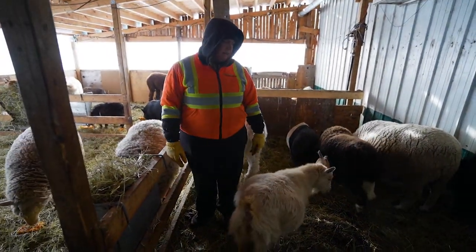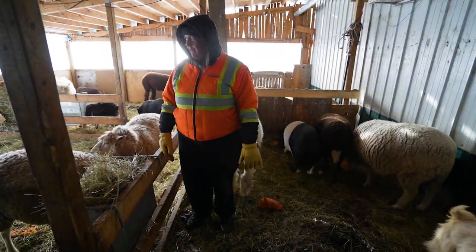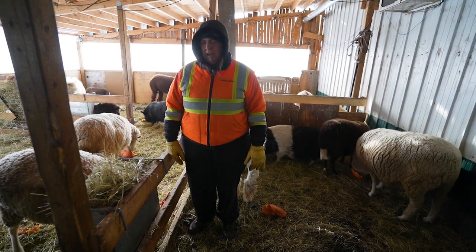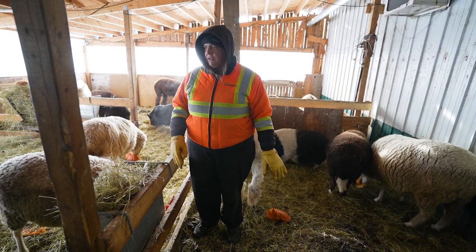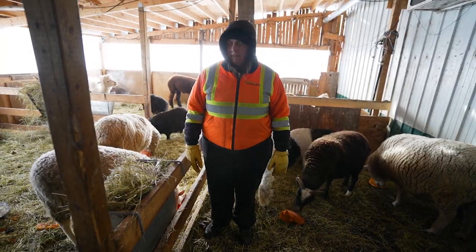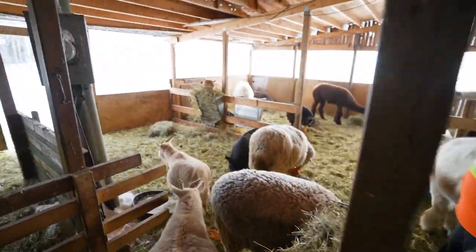Any worms that were in them will be in the barn, and then they'll go out in the spring, and they'll barely be in here. And then this will get cleaned out with a new tractor. So that'll be nice. Reconfigure some of the worms.